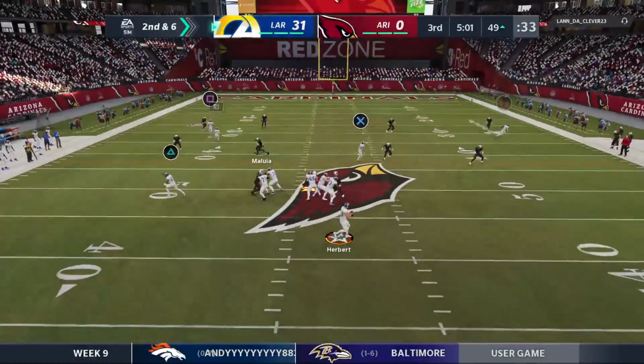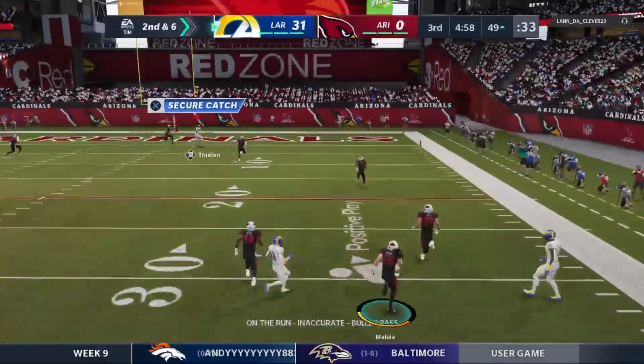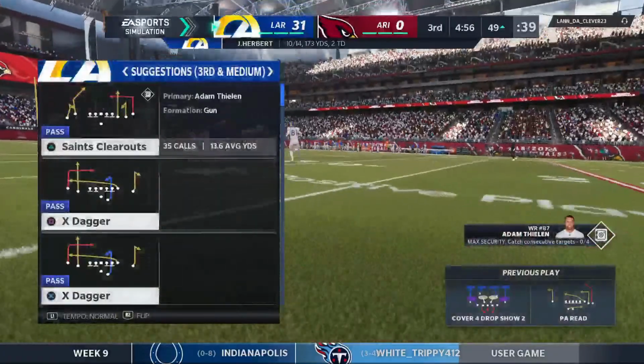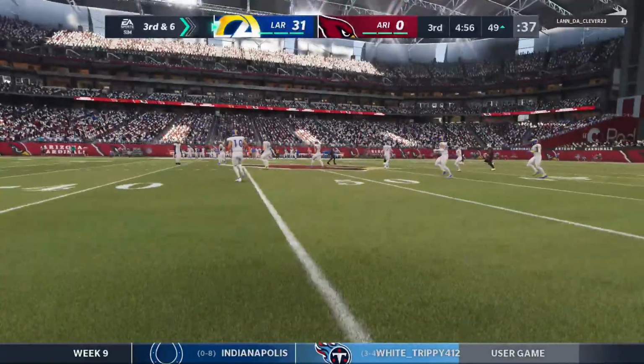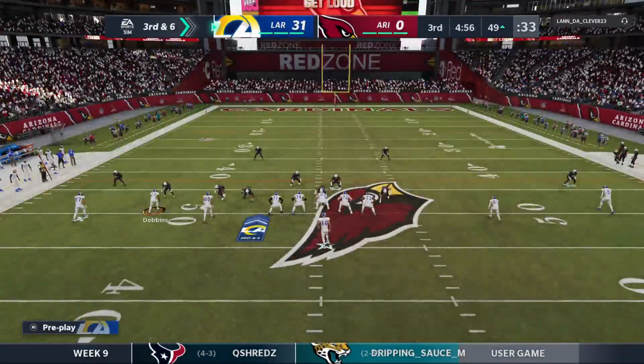Play action. It's Herbert. Escaping the pressure right. He lets this one fly toward the back of the end zone. And that's going to be incomplete. Good effort there trying to take a shot, but it's third down. So after the second down incompletion, they'll come up now against a 3rd and 6.